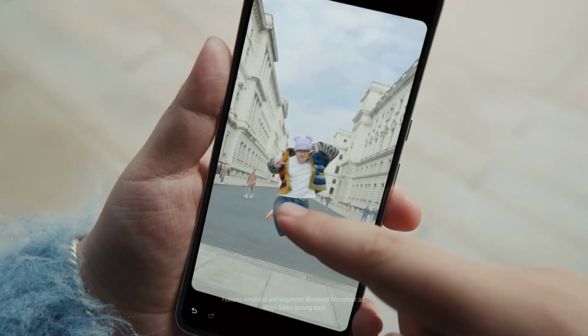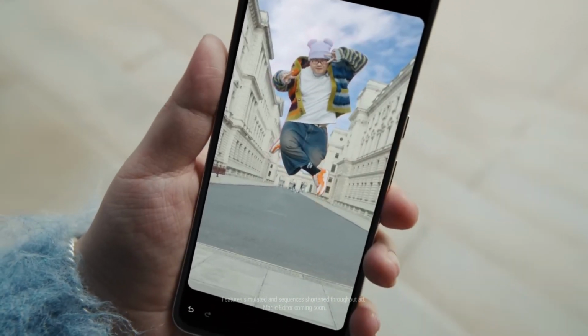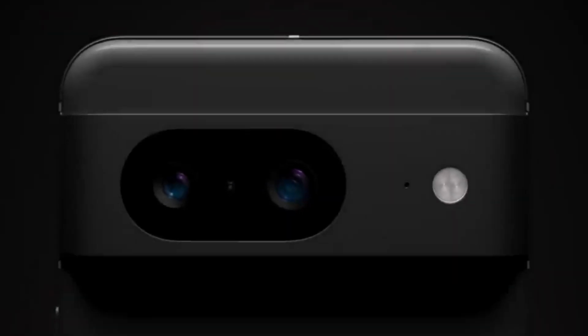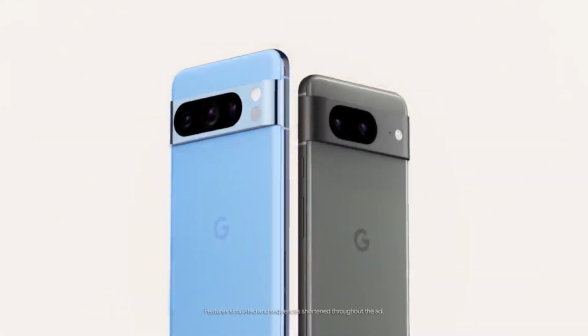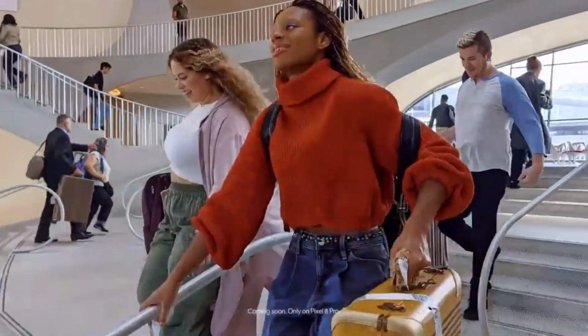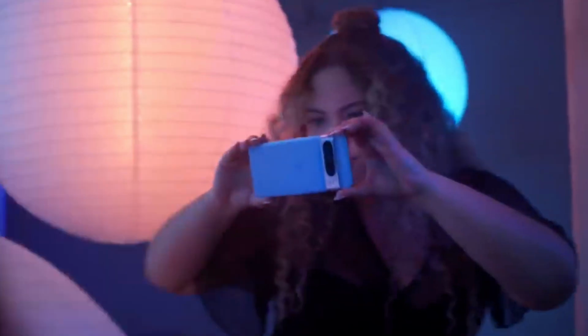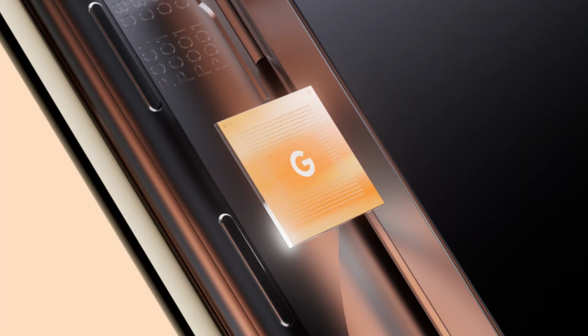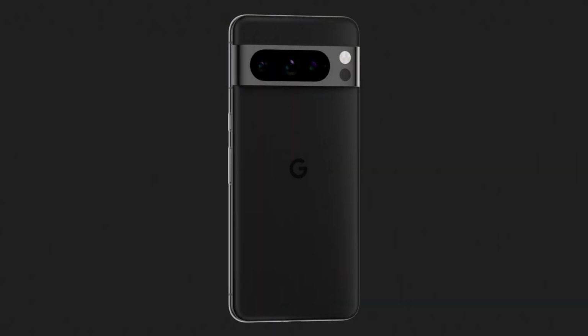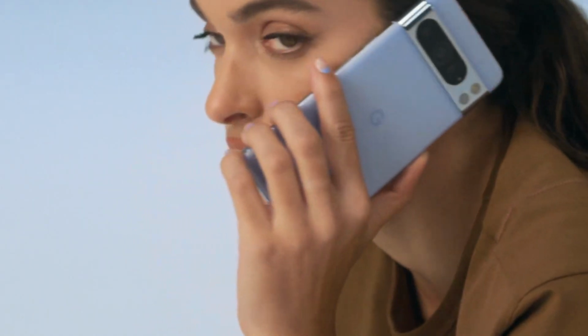Now moving towards the cameras. Camera capabilities are always a highlight with Pixel phones. The Pixel 9 might include 0.5x and 1x lenses, while the Pixel 9 Pro and 9 Pro XL are expected to feature 0.5x, 1x, and 5x lenses, all with 50 megapixel sensors. Under the hood, all three devices are anticipated to be powered by the Google Tensor G4 chip. Moreover, the Pixel 9 Pro and 9 Pro XL might include ultra-wideband UWB technology, which isn't expected in the standard Pixel 9.